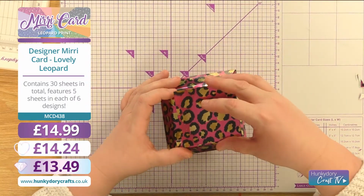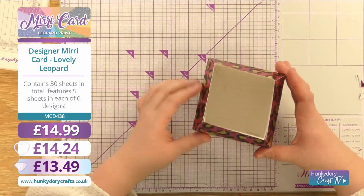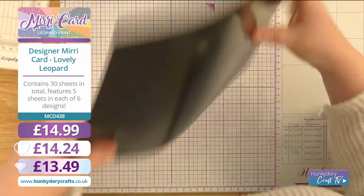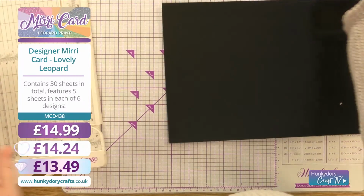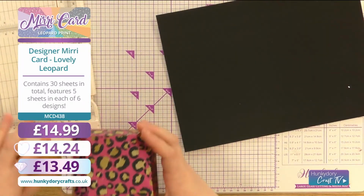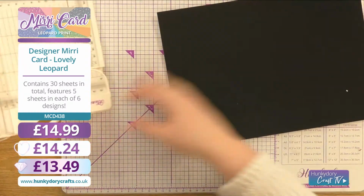So we're just going to pop that on there to secure all that base in place. But you can see the beautiful design and shape of that now. Just going to take some black Mirri card. I'm just going to double check that this is the size that I think it is. It is 3 inches by 3 inches at the top as well.